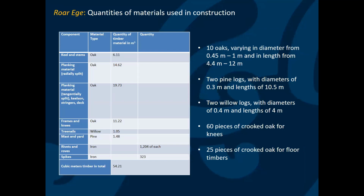And I mentioned earlier this whole issue of materials. You can just about see here that it took 54 cubic meters of oak to build the ship. And this again is quite a tricky or a hot topic these days, when people don't want forests to be felled and they want the big oak trees to be kept in the forest. For us as a museum, we can be quite unpopular going out and felling trees and so on.